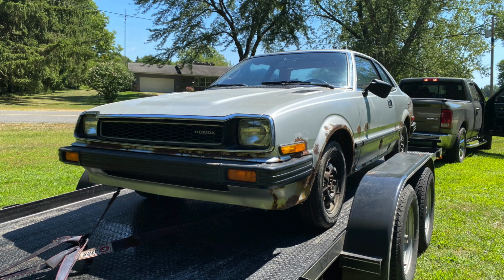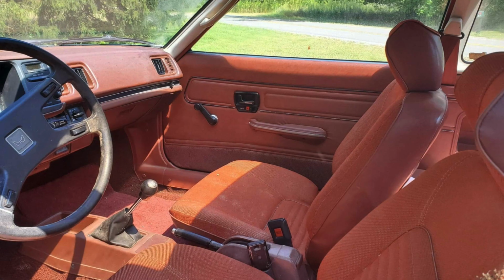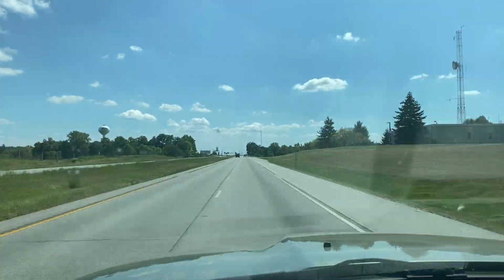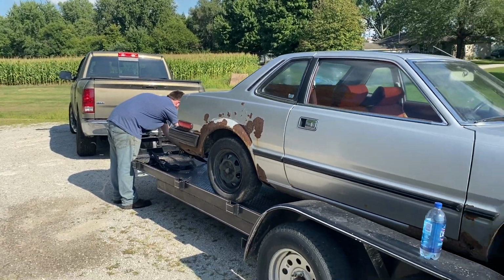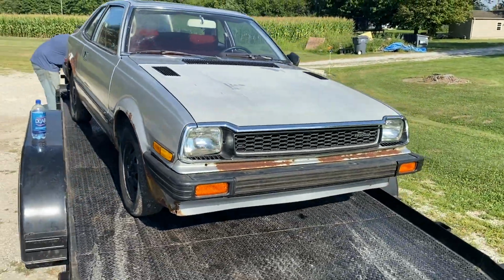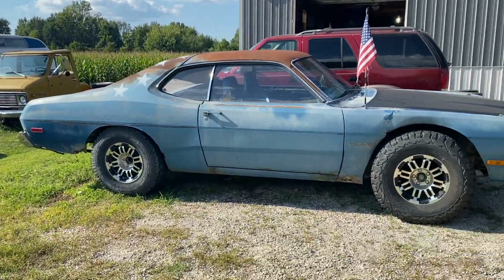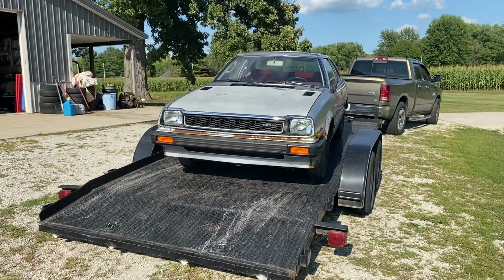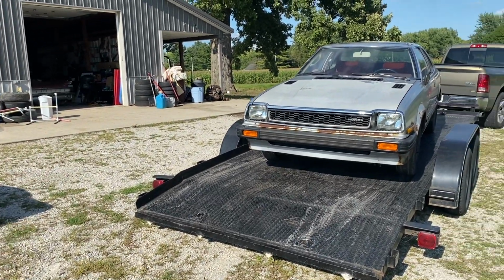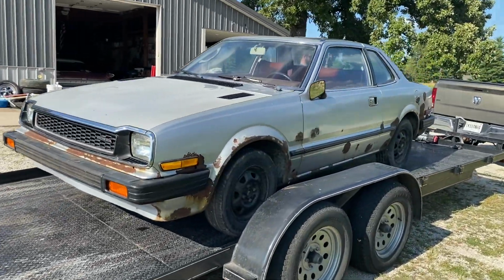This car is identical to our other Prelude, silver with the orange interior. The only difference is this one's a manual. We've made it home. And that thing is glorious. But we're gonna pull it off the trailer, get it stuffed up there, and then we're gonna drag the other Honda out and get a nice side-by-side shot. Because I think that'll be cool.